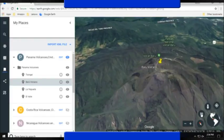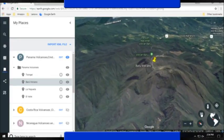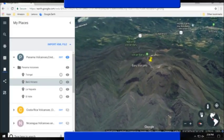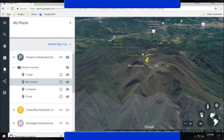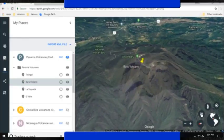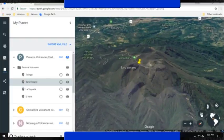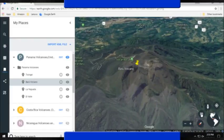Baru volcano is an active stratovolcano and the tallest mountain in Panama at 3,475 meters. It lies 35 kilometers off the border of Costa Rica. Due to its height and the narrowness of the isthmus of Panama, it is possible to see both the Pacific Ocean and Caribbean Sea from the volcano Baru's peak on a clear day.